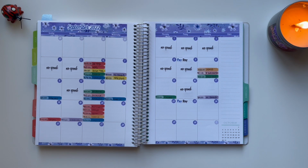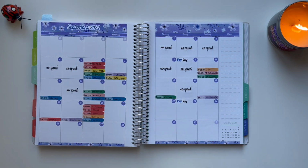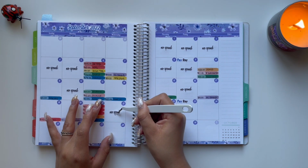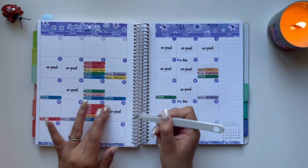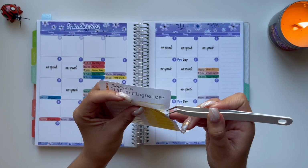On the 21st, it was a no spend day. So I'm going to grab one of these. And I can't believe that September is almost over. On the 22nd, I did hang out with my boyfriend after work. So I got us some Jamba Juice, and that was $14 for 2 small drinks.